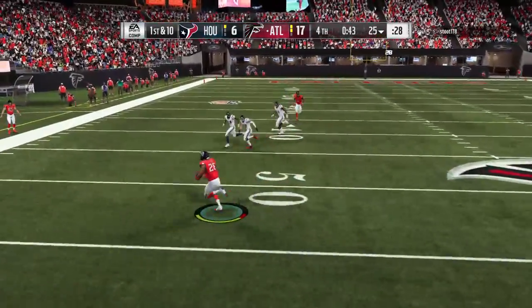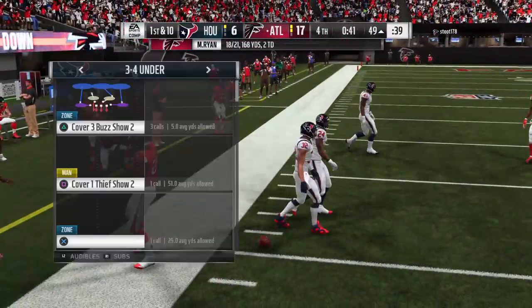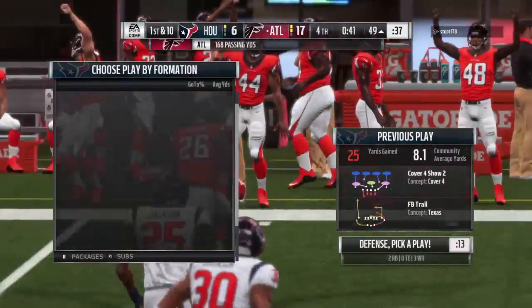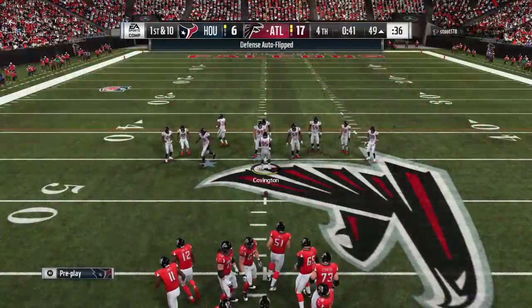Okay, so how do you do that? How do you shake things up? You look at what you called before, realize it hasn't worked. Go to something else. And maybe you try and find one of those special plays from one of your better players, and maybe try and hit something big and get things going in the excitement area.